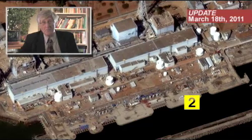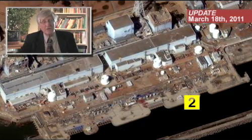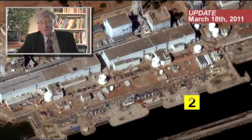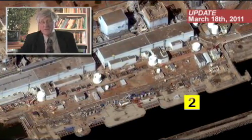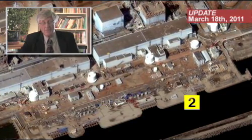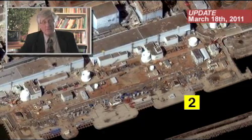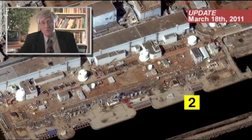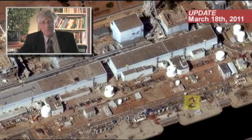They're gone. So what this tells me is that even if the diesels hadn't been flooded, they would have failed anyway because they wouldn't have had any cool water to pump throughout the plant. This is what we call a single point of vulnerability, and it appears that the safety system would have failed anyway even if the diesels didn't flood.